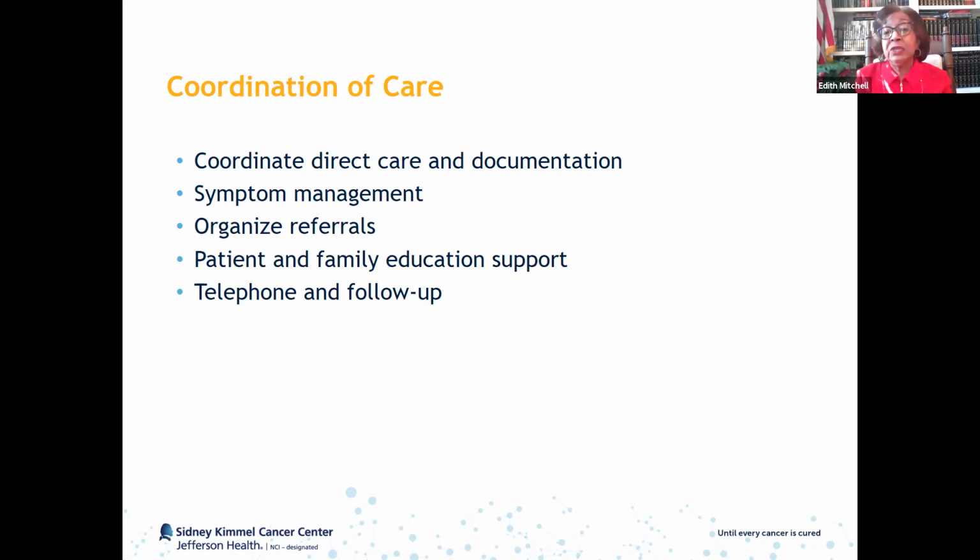That is coordinating the direct care that is provided to the patient, as well as documentation so that others can understand that information that is given to the patient. Again, I'll mention symptom management and potential discussions of side effects. Help organize the referrals to other providers that the patient will need, and then making sure that the patient has the location and the dates of those appointments.